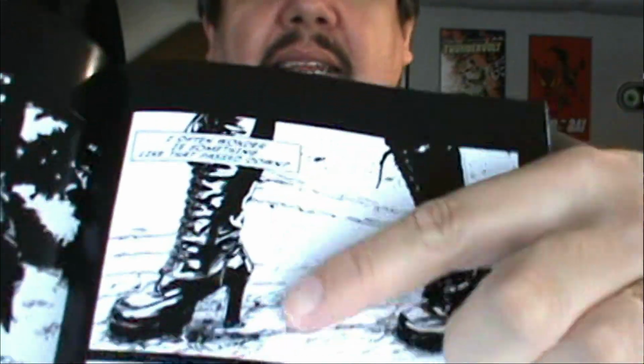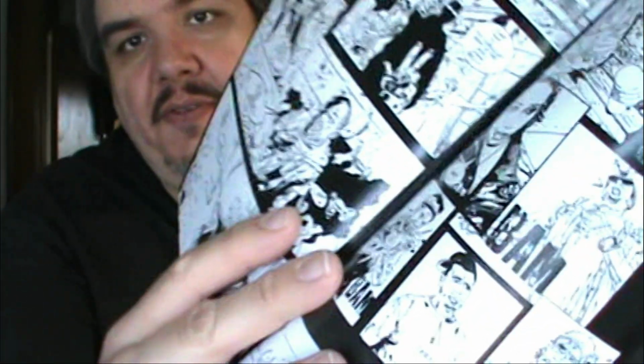Look at that. Look at that detail. That's amazing. The story is street level. Even though it has vampires in this story, it doesn't matter because it's still told at a street level. And I don't want to give too much away, so you go buy the book. It's really, really good stuff.